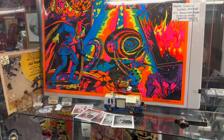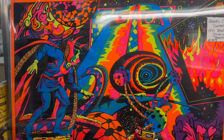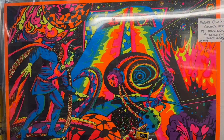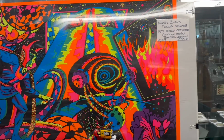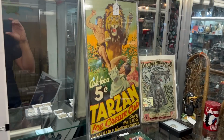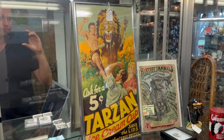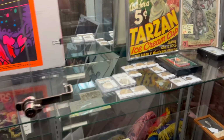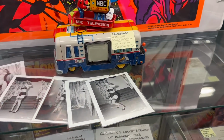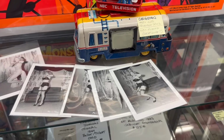On the other end of the spectrum, we've got the Marvel Comics Doctor Strange Blacklight poster. Yep. Early 70s. Oh look, ask for a 5-cent Tarzan ice cream cup. Little old advertising sign with Tarzan on it. History of animals from the Barnum and Bailey show. Some neat stuff. I don't know what's going on in these pictures here. Obviously, some gals having a good time getting their picture taken.